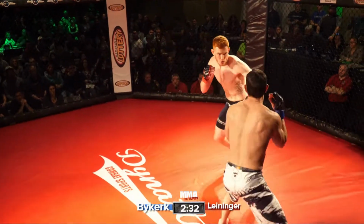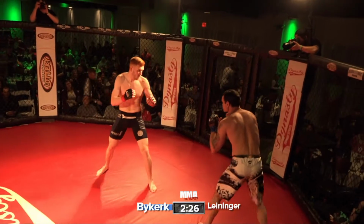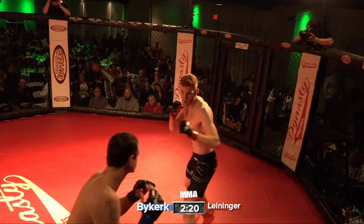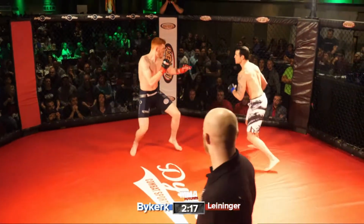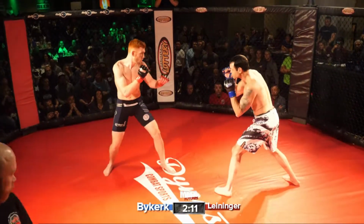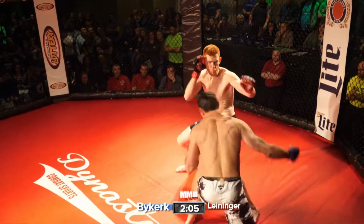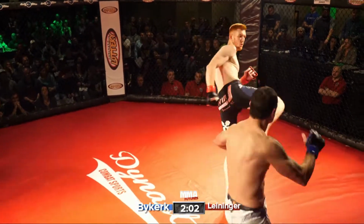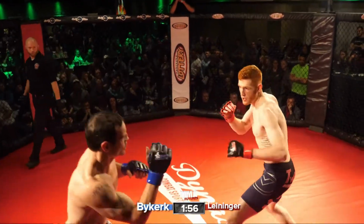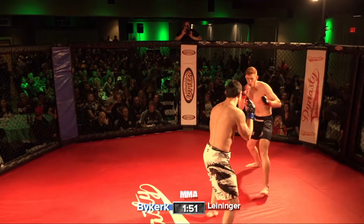I imagine he's going to utilize his distance advantage. Oh, for sure. Left high kick lands. Yeah, that lands with the shin bone, man. Brutal leg kicks. Leininger switching stances, having fun out there. He looks comfortable. Bykerk looks more settled to throw some power shots, but also isn't throwing in volume. He's missing everything he's throwing. Just like you said, with the distance, when Ryan throws, he's out of range, and he's fading, he's faking, and Bykerk can't get a read on him.